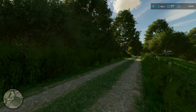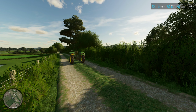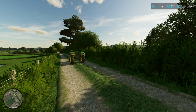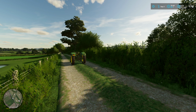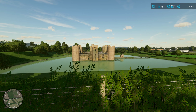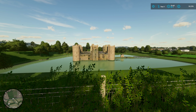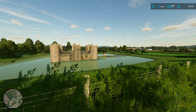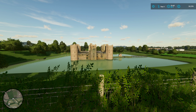So that is job done, and we are on our way to our next job, because I do think we can get it done today. But I had to just stop for a minute to take a look at that. I mean, come on! It's a freaking castle with a moat around it. How cool is that? And it actually looks like you can go in there and take a look around, which we'll definitely have to do at some point.